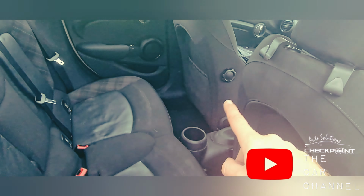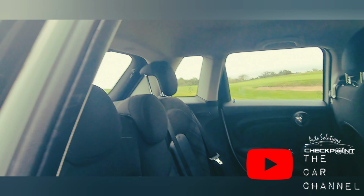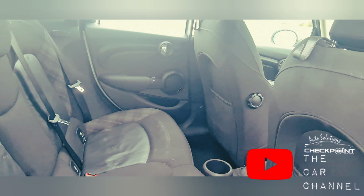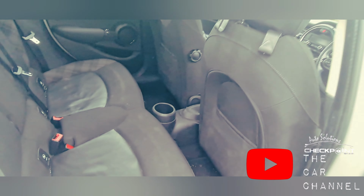It's also got ISOFIX on the front seat, so you can put a child seat. It's also got ISOFIX points here, so you can put two big seats in. It doesn't have anything in the middle, so if you have them big seats in, it'll be really, really cramped inside. You wouldn't really have room to put anybody in the middle. Very nice. The sound system on it is pretty good too. I wouldn't say it's very offensive with the interior. I actually quite like it. I think it really does work and it gives the car a lot of character.